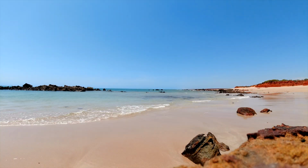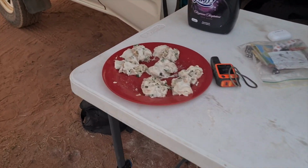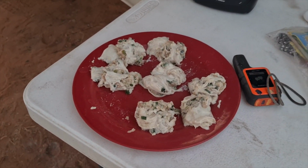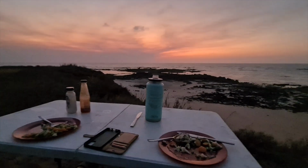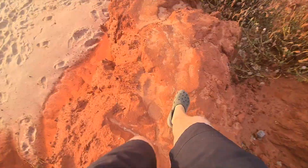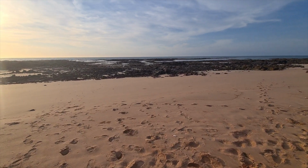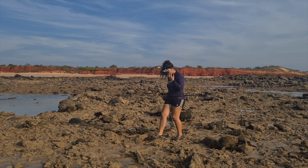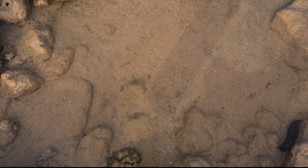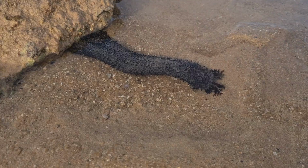It's time for some disgusting looking dumplings. Correction. It's time for reconstituted dumplings. Dinner time. It's time for a swim. Oh wait. Oh, there's an octopus under there.